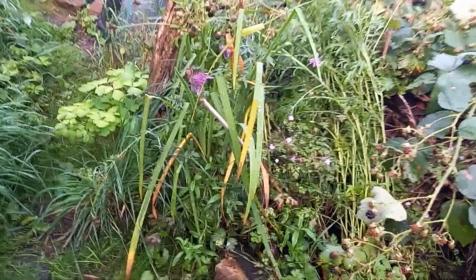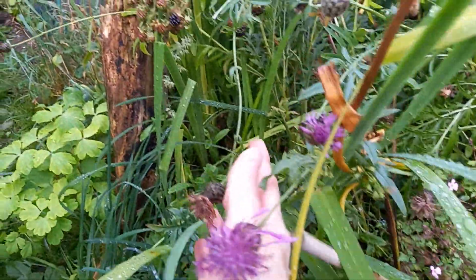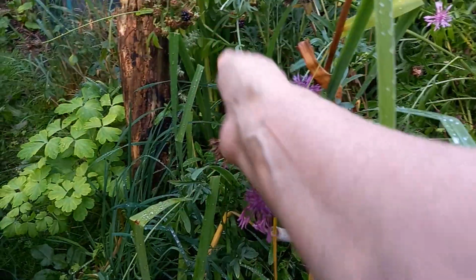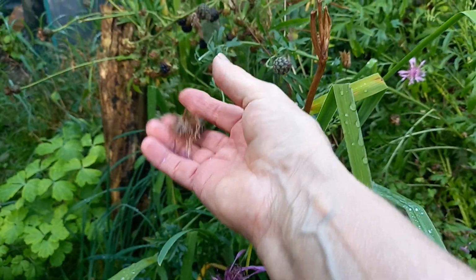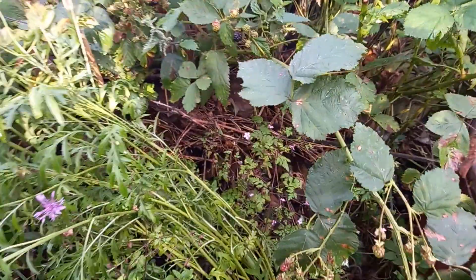A giant knapweed up here, just finishing. I've been spreading these seeds everywhere. This is like a giant knapweed, I think. But I have been spreading the seeds. More blackberries. There is a big wood pile in here.